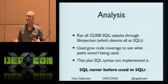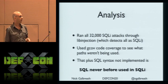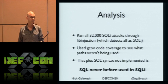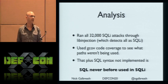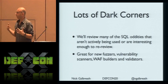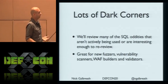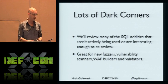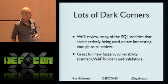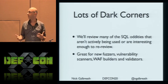There's a bunch of SQL that's laying around, and it's never been used in SQL injection, which also means probably web application firewalls aren't detecting it either. If attackers don't know about it, it's unlikely defenders do too. So what I'm going to do is walk down the list of a lot of dark corners in SQL. Some you may know about, some you may not. This is going to be great for building new fuzzers, vulnerability scanners, and certainly on defense, for people detecting stuff, there are some things they need to know about when they're doing it.